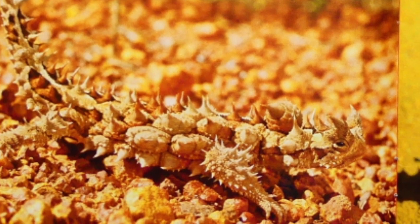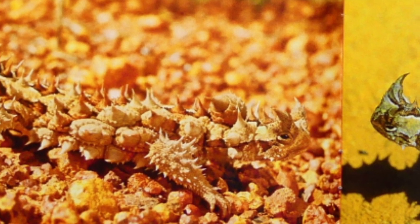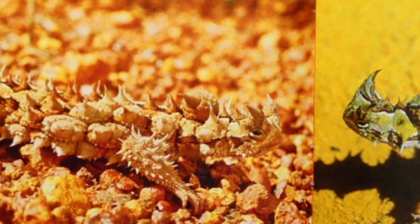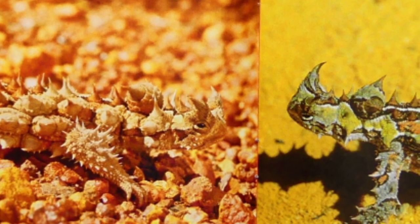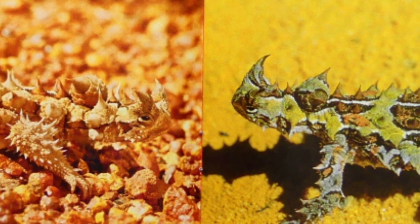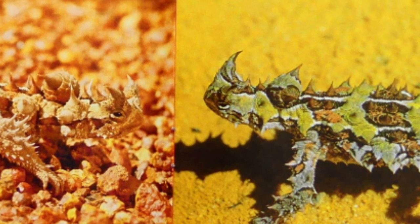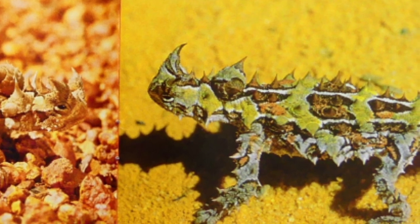The thorny dragon's super armor also makes it invisible. Its yellow and brown scales help it blend into the colors of its desert home. This makes the dragon hard for other animals to see. The dragon's scales don't just blend in, they can change color in the sun. This helps the dragon cool.